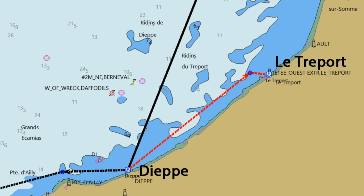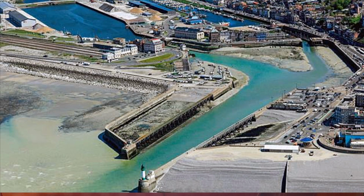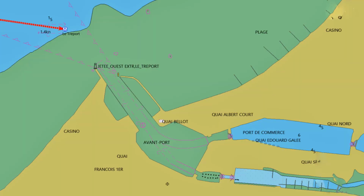which from Dieppe is a distance on my screen here of 13 miles, and at most that's 3 hours. The bad news about Le Tréport, and I've never been into Le Tréport before, so I do need to be a little bit careful. It's tidal, it dries, big drying entrance. There's apparently a load of currents that run across the entrance mouth and the entrance into the lock, which I'll find out about.